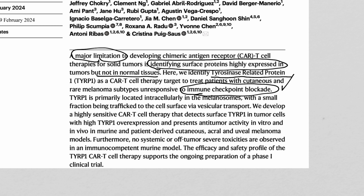Right, so problem here. This TYRP1 protein is mostly an intracellular protein within these melanosomes, which are organelles within melanocytes, which would be the cells that cause melanoma, right, when they become cancerous. And only a relatively small fraction are trafficked to and expressed on the cell surface. And so the protein is found on the cell surface, but that's not where most of it is.